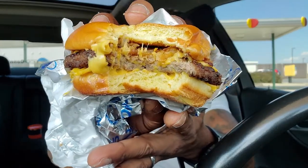All right, so first bite usually tells the tale. Let me see what's going on with this. The aioli sauce is good. The fried onions is good too. I think I need another bite. The first bite didn't tell the tale this time. I need to get another bite really quick.